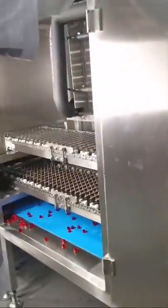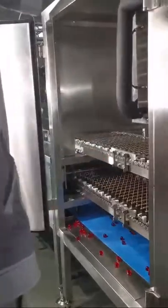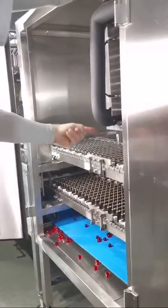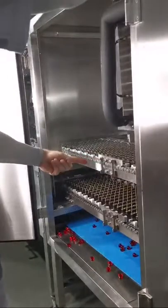Right here, you see that? It's the cooling system. The molds are going to be moving this way, then flip over there.